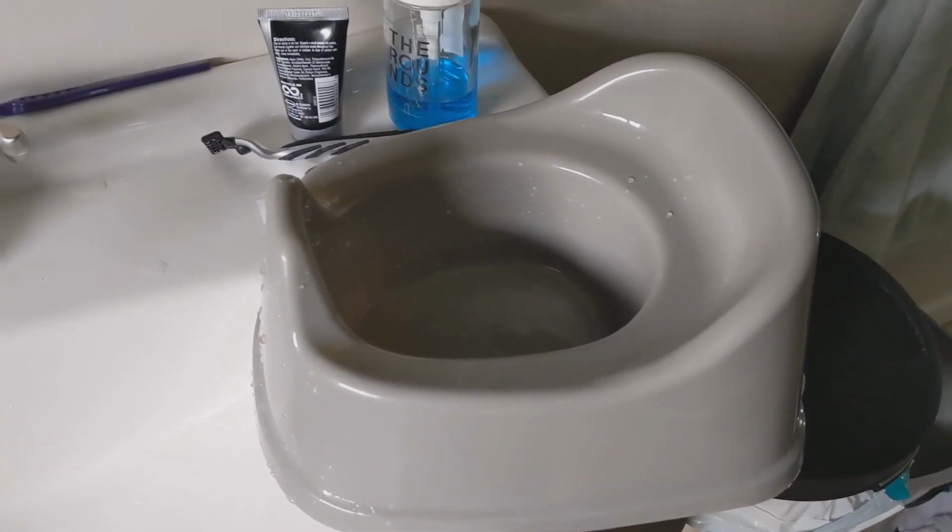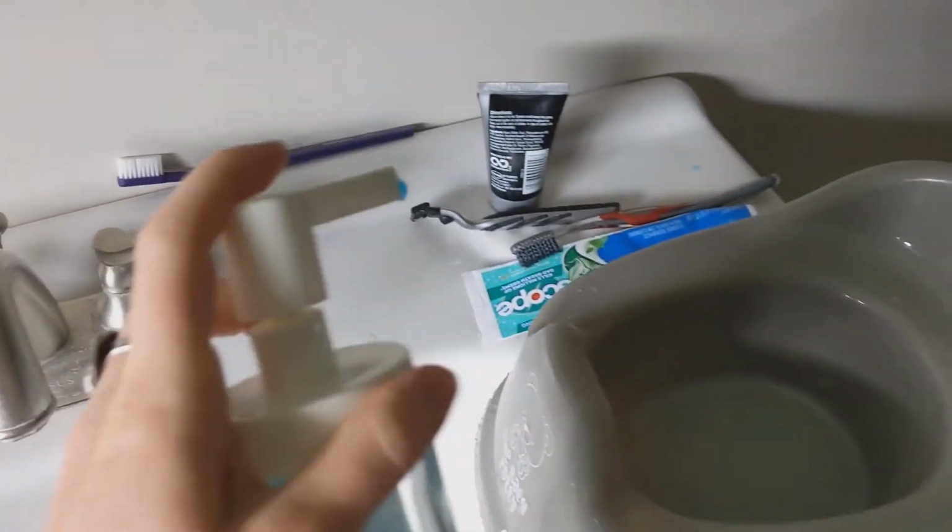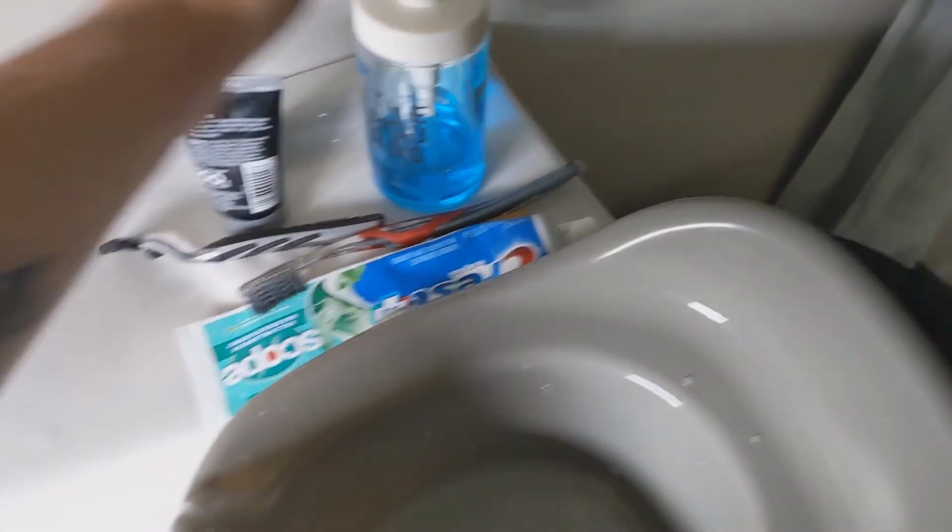Let me show you how I clean out the potty. So I already just dumped this into the toilet, and now I'm gonna wash it out with some dish soap. I actually keep some dish soap by my bathroom sinks, both our sink upstairs and the downstairs bathroom. And then you literally just wash it.